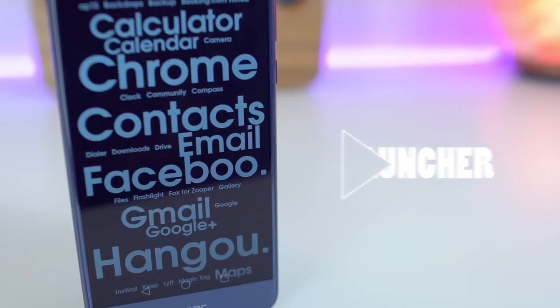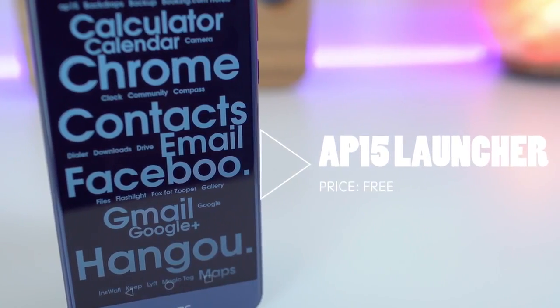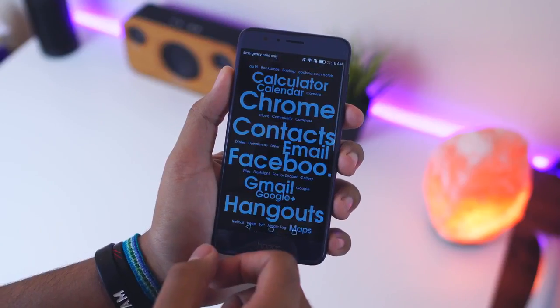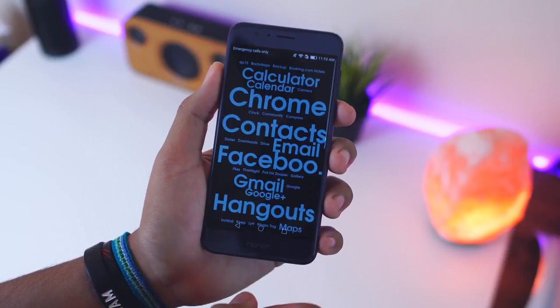Alright, so next we have the AP15 launcher. The concept here is more than simple. No folders, no app drawer, no widgets, no icons. Just all of your applications on one screen displayed in text form.